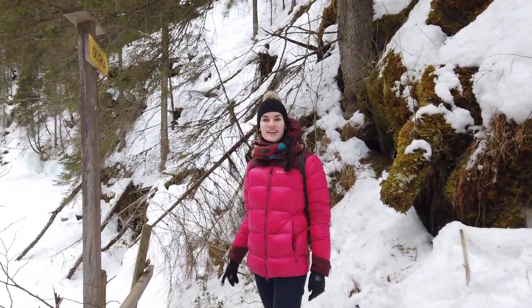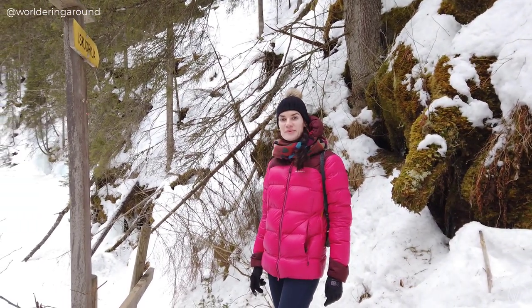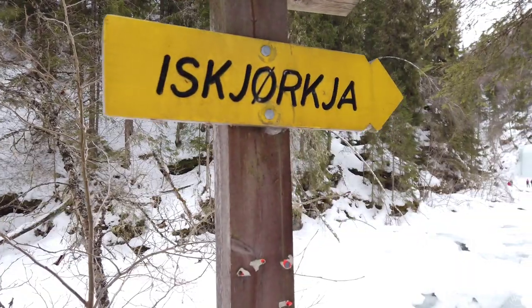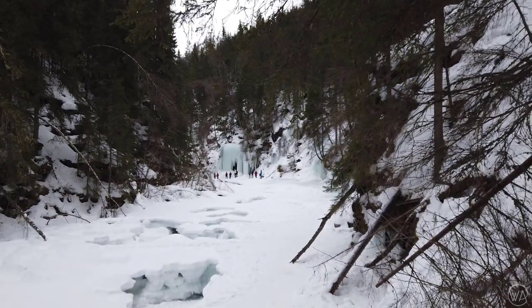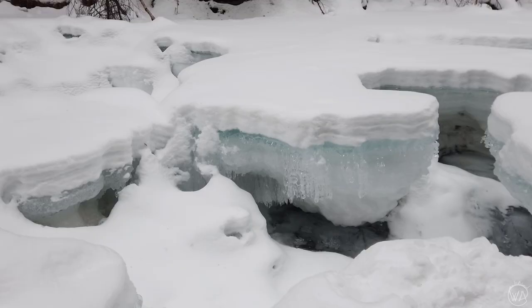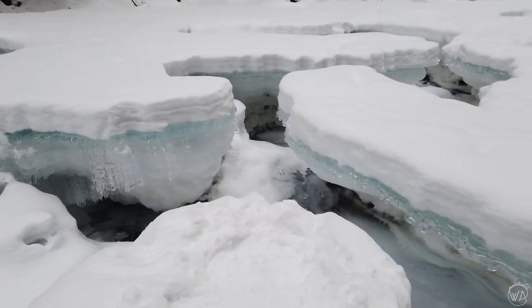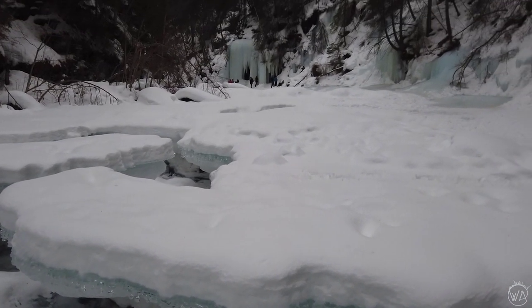So there's the ice church over there, quite a steep hill here, and a lot of people were sliding on their butts, but we have crampons. So the Iskjørkja ice church is just down there.